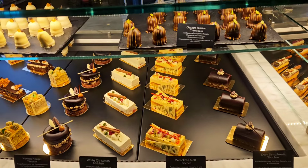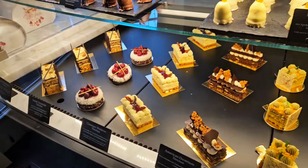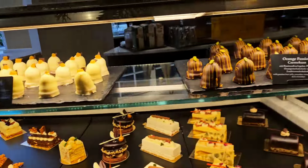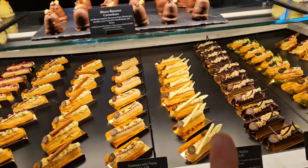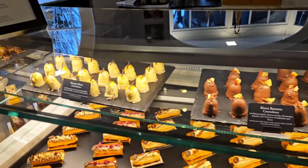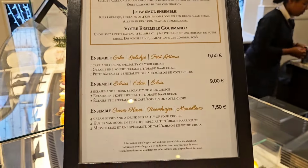Well, my sweet tooth's kicking and I've got a serious craving, and my God, these look absolutely fantastic. Hey, Mrs. TPI, I bet you love that one there. But unfortunately, you're not here this time. And you've got little eclairs and stuff like that over here as well, which look absolutely amazing. There's more cakes there as well. A whole choice of them. And, yes. Those are your prices.